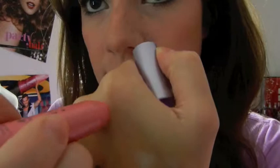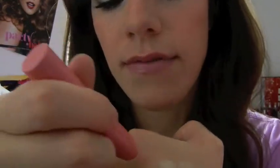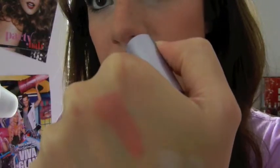So here's a swatch of it if you can't quite see it on my lips. It's a very nice pink color, and it smells really good. So this is the final look. As you can see, the minty eyes there. And the lips, the nice pale lips. So I really like this look for summer. I think the mint green is very in right now, along with the color coral.